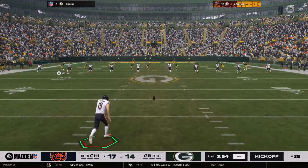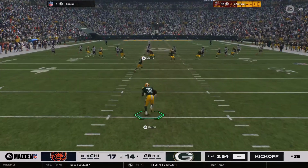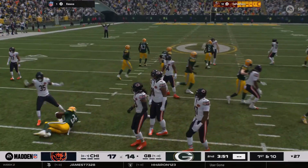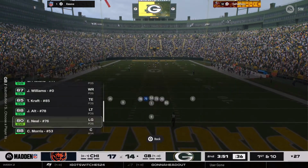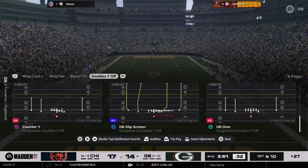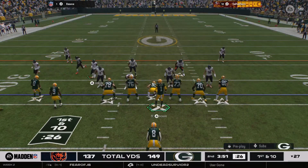Taylor has it on the tee and is ready to send in flight. Tyrone Tracy now to return. Ooh, a big lick from the coverage team there, and that is going to stop things before they can get it to the 30. Take over 1st and 10 at their own 27-yard line. Green Bay offense to the line now.